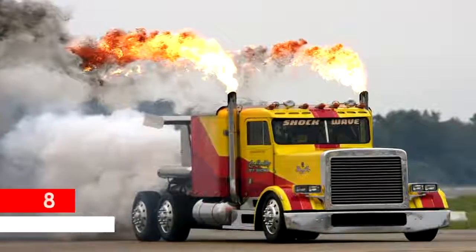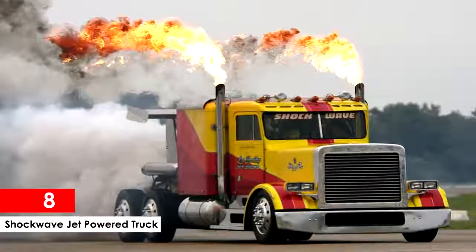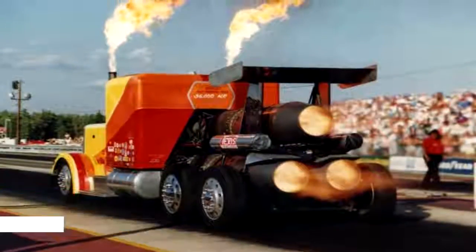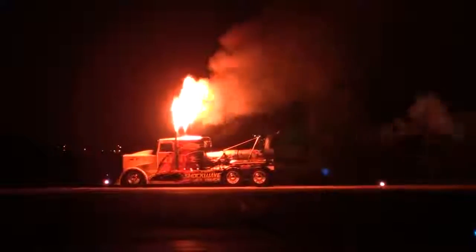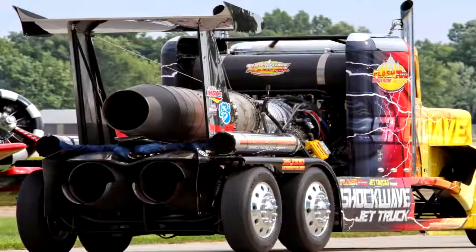Shockwave Jet Power Truck. If you can strap a jet engine to it, it probably exists. You can have a jet-powered funny car and dragster, so why not a jet-powered semi-truck? And if it's big enough, why not 3 jet engines?